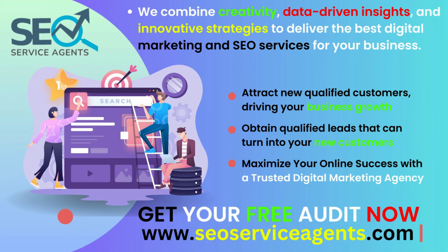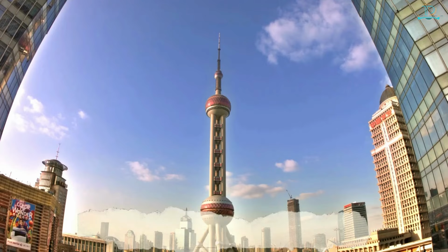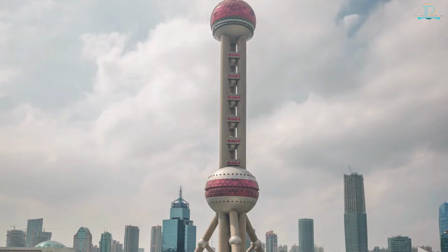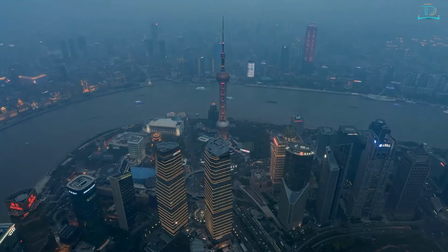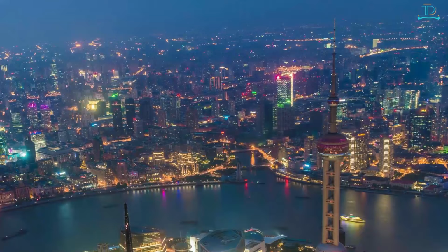Number 3. Oriental Pearl Tower. Are you ready to reach new heights? Hold tight because we're talking about the Oriental Pearl Tower, the shining beacon of modernity in Shanghai's skyline. This tower is a futuristic masterpiece, standing tall at 468 meters and towering over the city like a boss. It's like a giant lighthouse, except instead of guiding ships, it guides tourists to the most epic views of Shanghai.